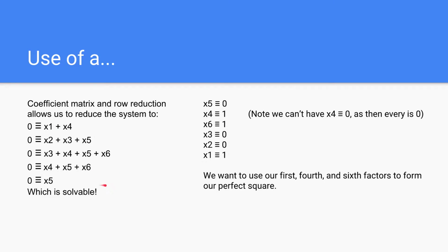From here, this is quite solvable. x5 is congruent to 0, so we can plug a 0 into here, as we see up here. Now, we need to figure out what x4 and x6 are. We need to be a little careful, though, because if we say x4 is 0, that means x6 has to be 0, so we end up with zeros here. So x4, x5, x6 are 0, x3 is 0, 0, 0, x2 is 0, that's a 0, x1 is 0. We've zeroed everything out. We're back to square one. We've proven nothing.